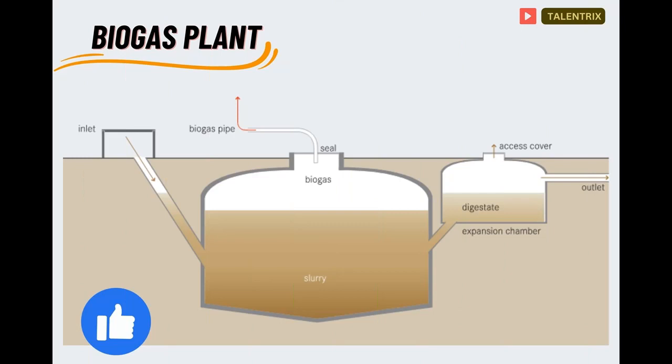Biogas plants have several practical uses, including the first one, cooking. Biogas can be used as a clean and efficient fuel for cooking in households and small-scale kitchens. Second one, heating. Biogas can be used for space heating, water heating, and even in industrial processes that require heat. The third one is electricity generation. Biogas can power generators and produce electricity, which can be used for lighting and other electrical appliances.